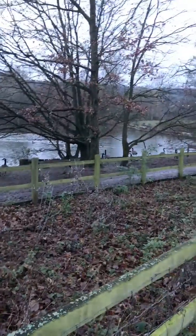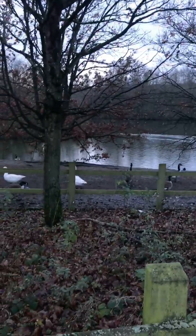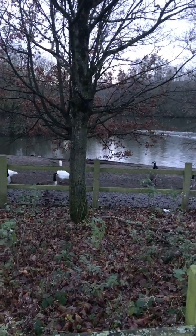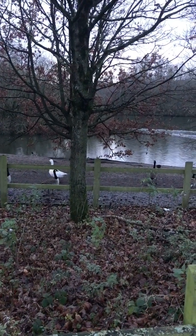Right, let me just check for comments. Yay! Show minis for Derby's. Derby's always watching. Interesting building. They could have flown to warmer climes.